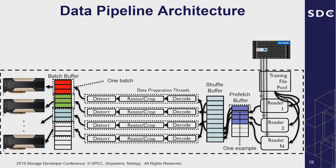So if you're into AI/ML, you'll recognize that this is just a high-level overview of one part of what was happening in this. So once we have our data set, yes, sir?